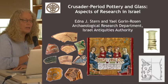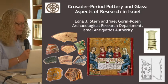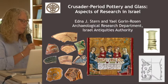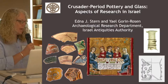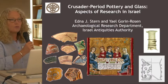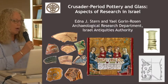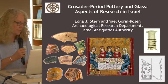Now, the Crusader-period material cultural remains in Israel is a fairly new field of research. The traditional focus of archaeologists working in the Holy Land from the 19th century has been on the biblical remains. And although the architecture of these periods attracted attention of French scholars like Vaux, Rey, and Enlaut, only after World War I, the first Crusader castle in the east was excavated.